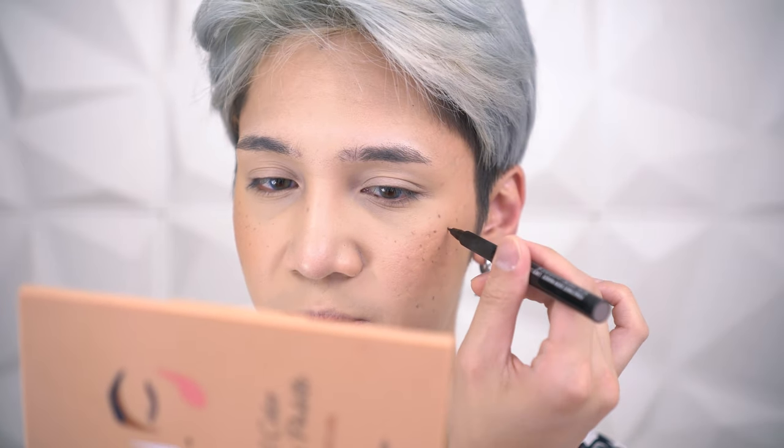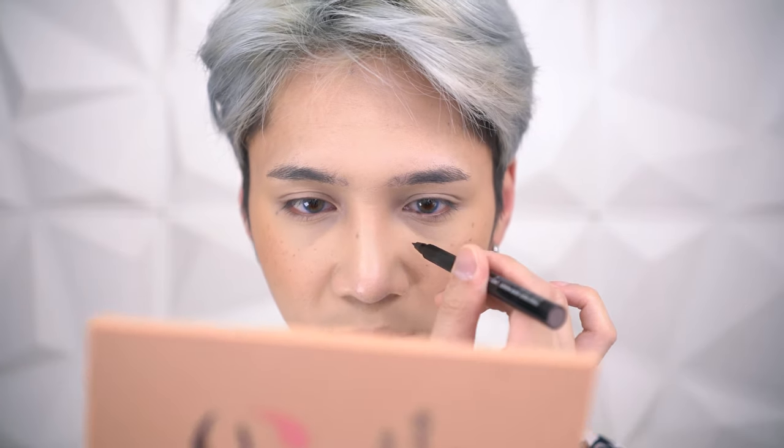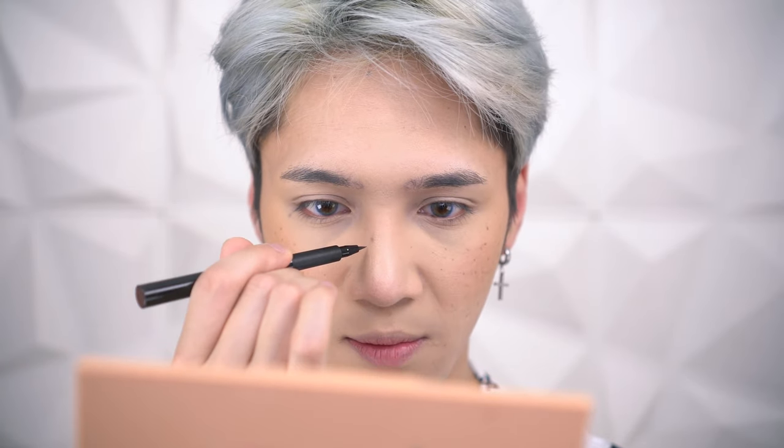The reason I was doing that method of foundation where I have to make sure my skin is really smooth, I don't know if I already said it, I probably already did, is because freckles can look like scarring, so I need to make sure my skin is as smooth as possible before I attempt this sort of look.